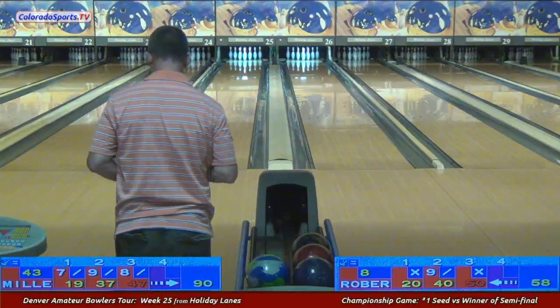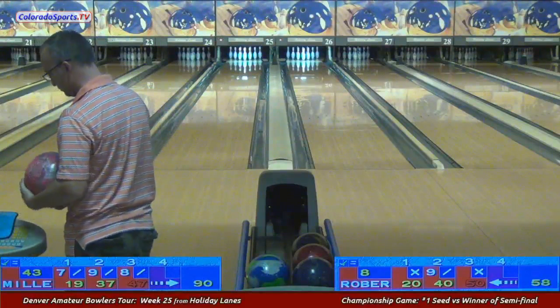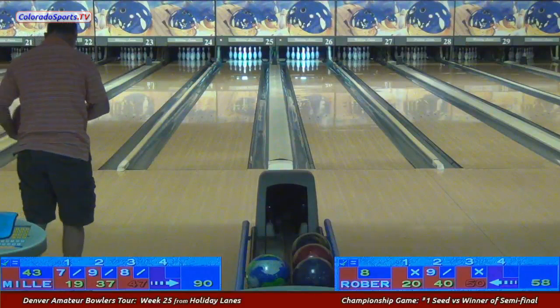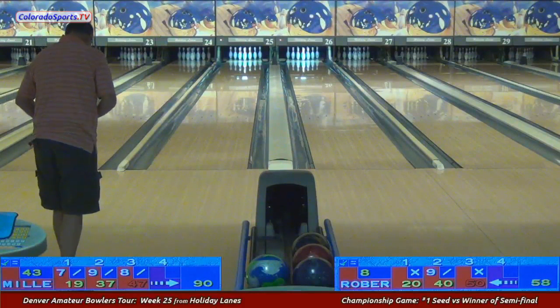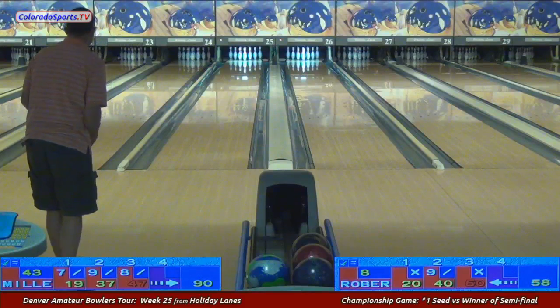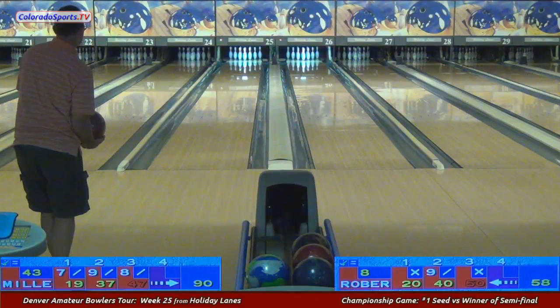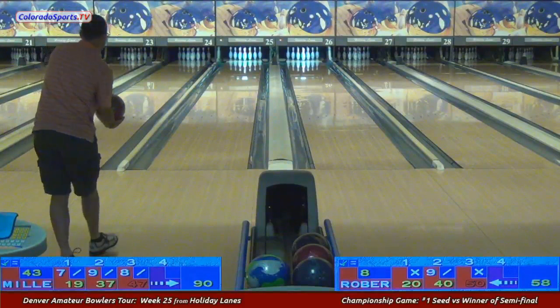And again, Scott is the most experienced bowler that we had in the top 8. Yeah. And you're going to start to see this here. He's not afraid to move. He's not afraid to change equipment. He knows what he's got to do. He's won scratch tournaments. He's been in this format so many times, this matchless single game winner-take-all type format right here.